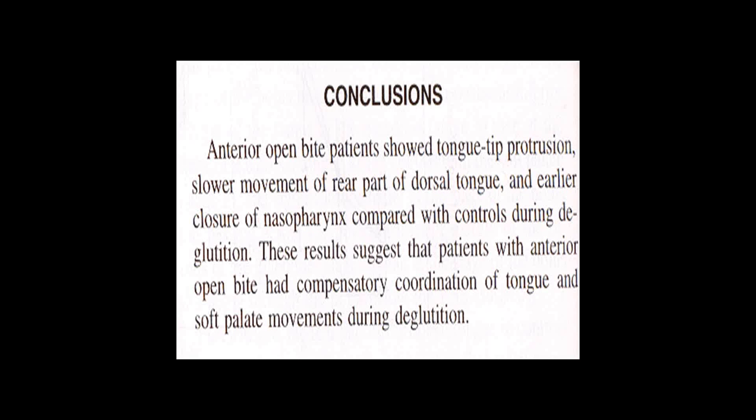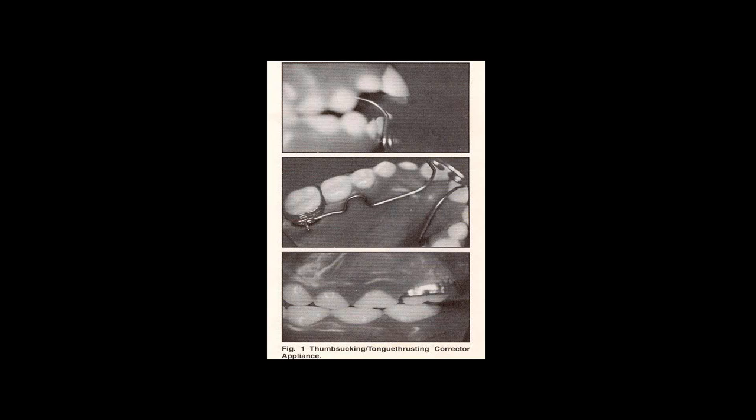So what we now need to look at is how we're going to retrain the tongue. And I'm going to go through tongue thrust therapy and exercises in part three of this three-part seminar. But I work a lot with oral myologists and speech pathologists to do that.